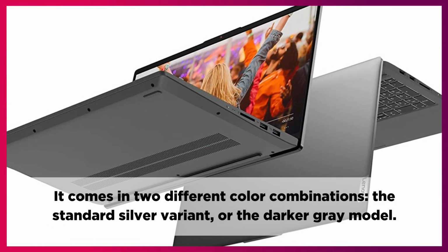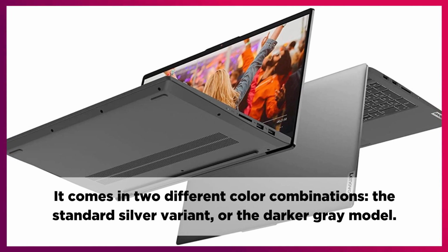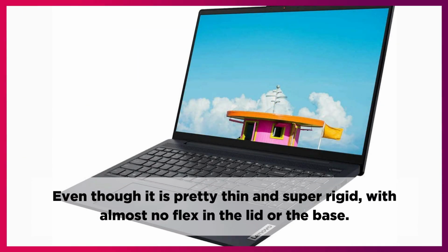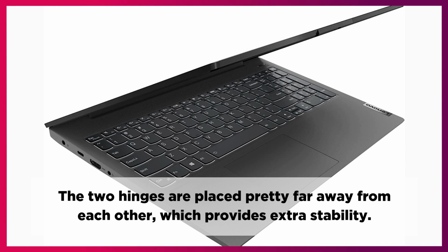It comes in two different color combinations, the standard silver variant, or the darker gray model. The silver variant shows a lot fewer fingerprints than the darker gray model, even though it is pretty thin and super rigid, with almost no flex in the lid or the base. The two hinges are placed pretty far away from each other, which provides extra stability.